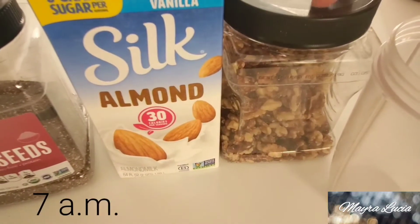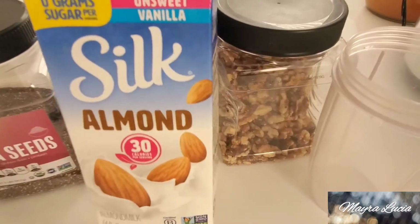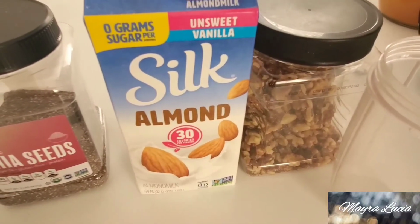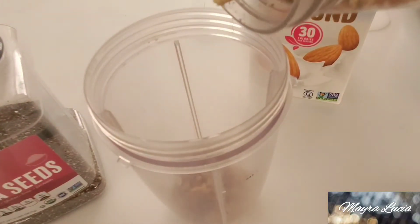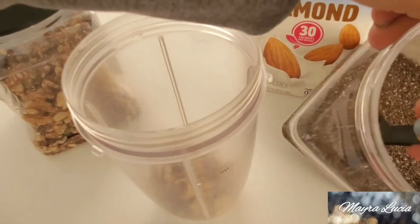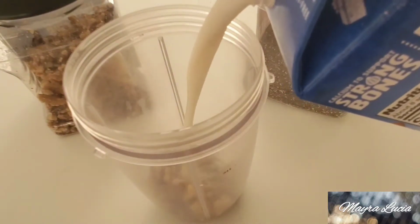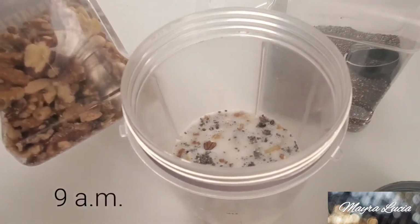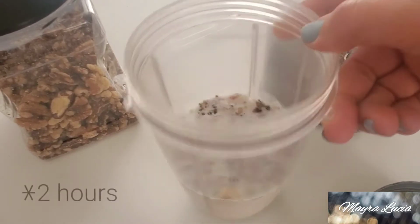Meanwhile, I'm going to soak my walnuts and my chia seeds with my almond milk in this cup. This is not my favorite milk, but this one was the only one available. I prefer other brands, but it is what it is. So let me show you how I do that. I usually like soaking the nuts overnight, but last night I forgot, so this is why I just soaked them for a few minutes with my milk.